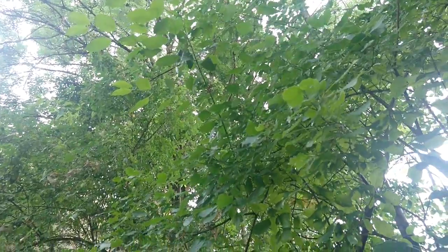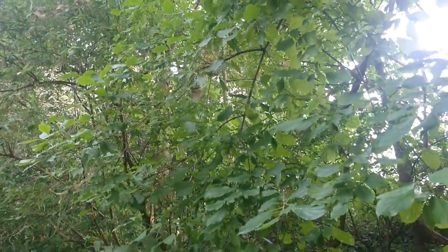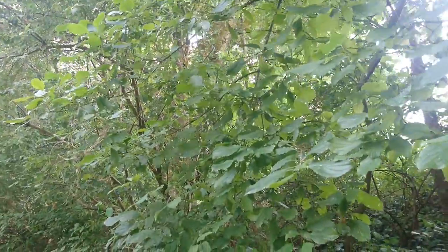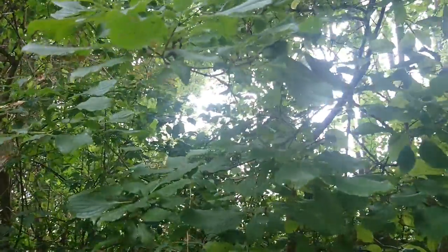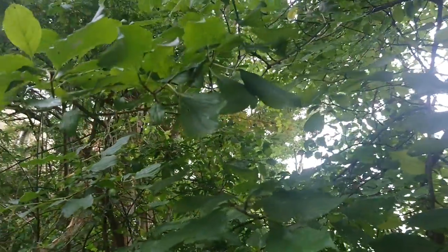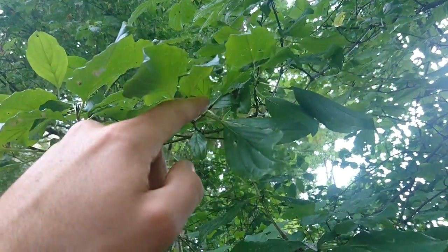Have you ever taken your time to look at a tree a bit closer? There's a lot to discover. Take your time once and look at it a bit closer. For example, here. Do you see this little insect down there?